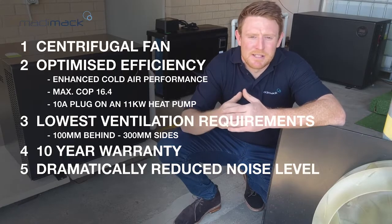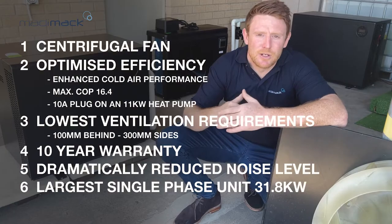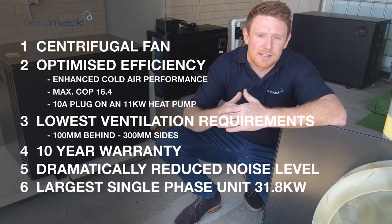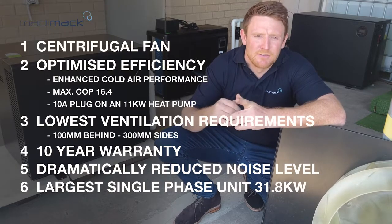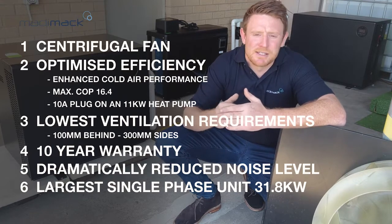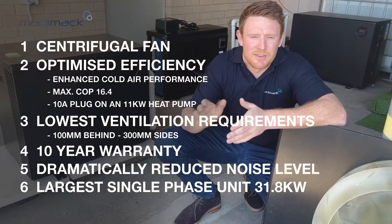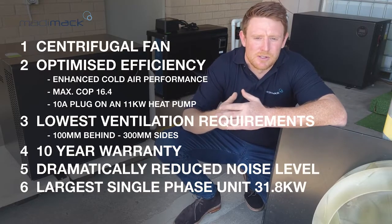By about 15%. Another first is the largest single phase unit on the market at 31.8 kilowatts. So that's a single phase unit, 31.8 kilowatts, which is a 14% increase from our V2 range. And there's nothing else that comes close to it as well.